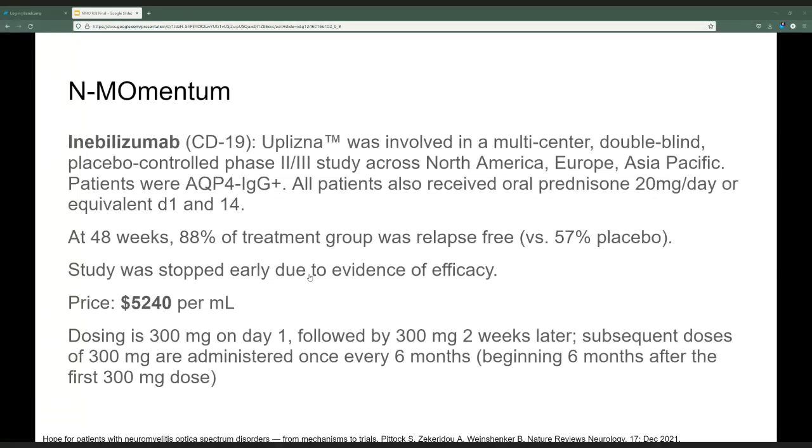So I want to talk about the N-MOmentum trial with inebilizumab, which is Uplizna, targeting CD19. This was another multicenter, double-blind, placebo-controlled, phase 2/3 in North America, Europe, Asia. The patients in this trial were aquaporin 4 IgG positive, which is going to be important when we're contrasting these. I'll talk about that in a moment, because some of these trials also included patients who were seronegative, which will obviously affect the outcome of these agents. In this study, patients received oral prednisone 20 milligrams per day or equivalent on days 1 and 14.